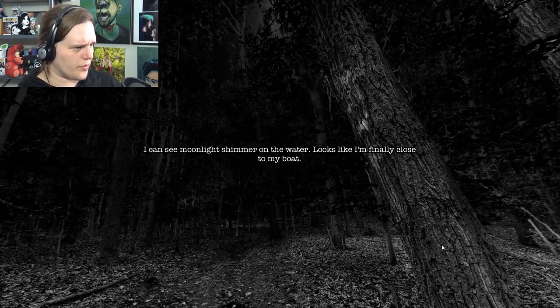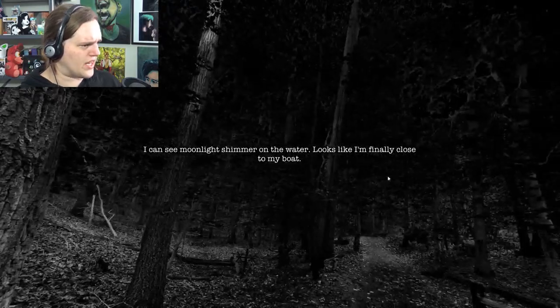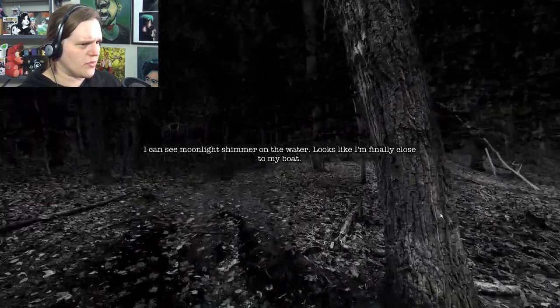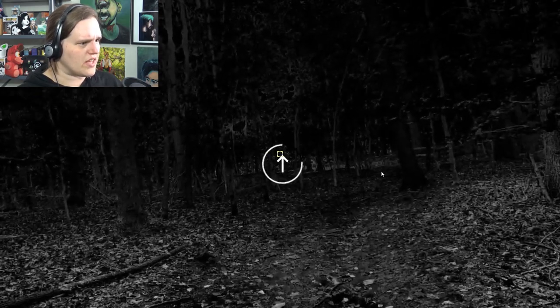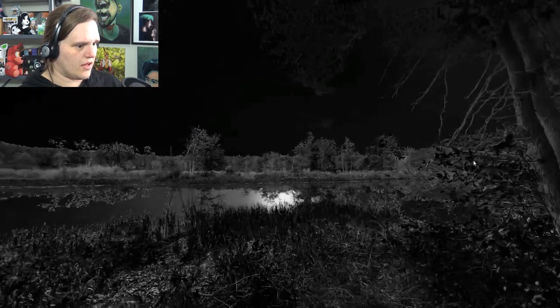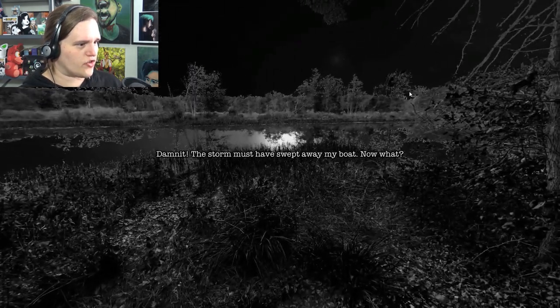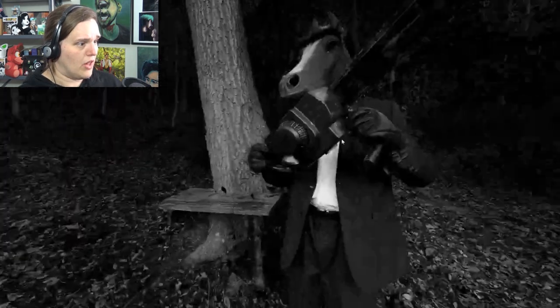I can see moonlight shimmer on the water. Looks like I'm finally close to my boat. Yeah, but your boat is ruined and you haven't grabbed anything to fix it. So what are you going to do once you get to it? Huh? Riddle me this. And damn it, the storm must have swept away my boat. Now what? Now you die.